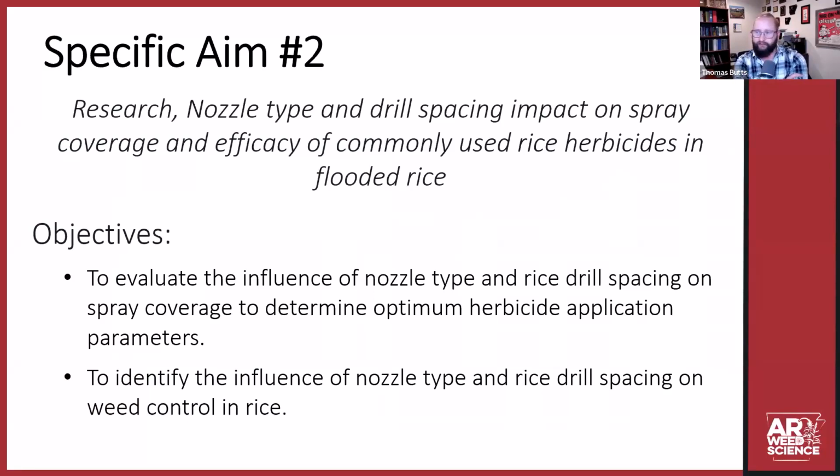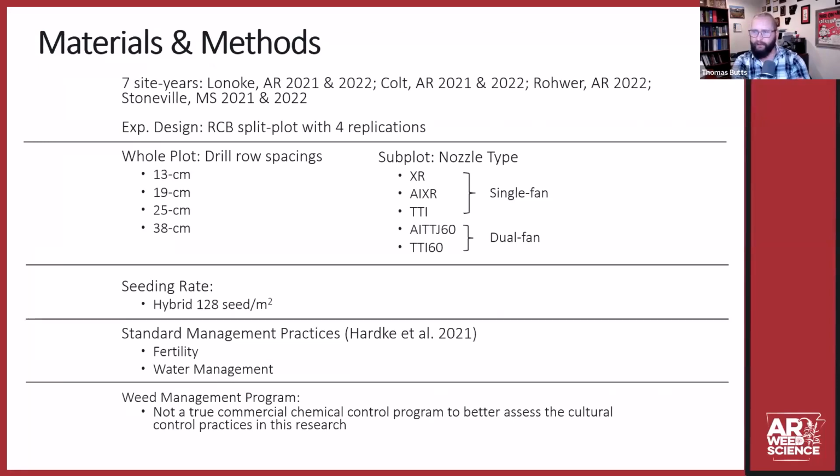The second specific aim that I'm going to jump into now was, again, looking at the drill spacing impact for rice on weed control, but then evaluating nozzle type selection, so application technology, for its impact on spray coverage, but also the resulting weed control across these different drill spacings, and seeing if we can optimize which nozzle we should select to improve our weed control. Now, again, materials and methods I'm not going to spend a lot of time on.